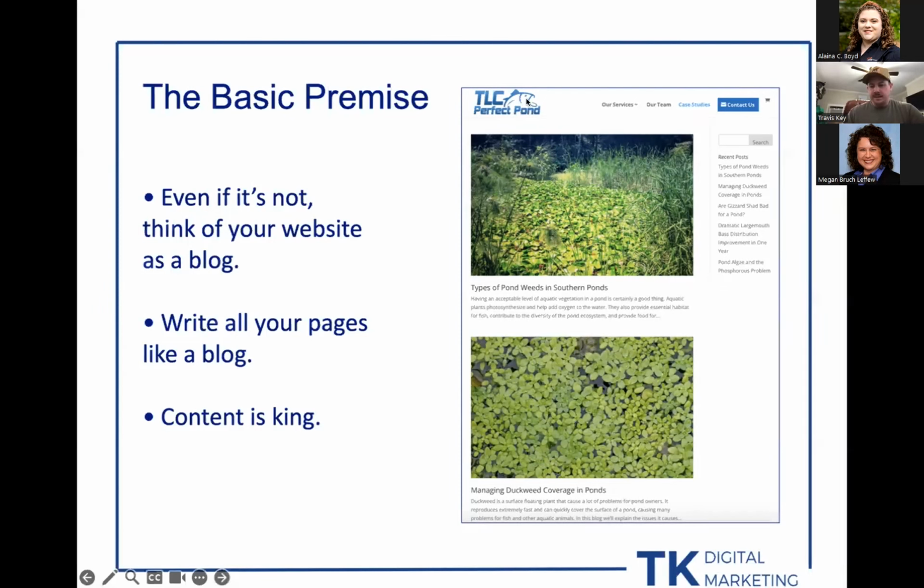So here's an example. This is a client of mine that has a pond management business here in South Georgia, and I write blogs for their website on a lot of different topics. We write blogs about fish population management in ponds, vegetation management in ponds, basically anything that could relate to pond management, whether it be fish, vegetation, water quality, all kinds of things. And the reason we write these blogs is because people are out there searching for how to manage this weed or how to manage that weed in their pond.